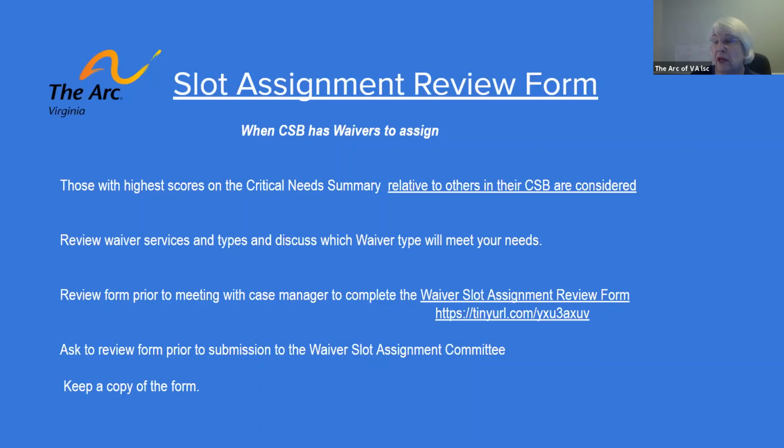Depending on the number of waivers available, the individuals who have the highest scores are going to be reviewed by the Waiver Slot Assignment Committee. So the case manager prepares a form called the Waiver Slot Assignment Review Form for each person that's going to be reviewed by the committee.